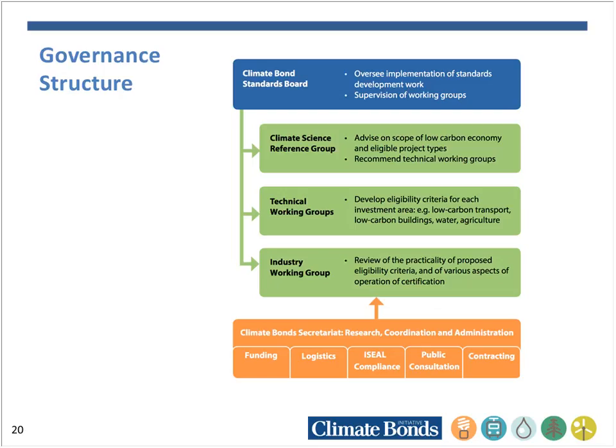And just very quickly, our governance structure. So I've mentioned the Climate Bond Standards Board, and they oversee all of our activities. They approve the criteria. They are instrumental in approving the verifiers and the actual bonds when they come up to be applied for certification as well. We have a climate science reference group, and the reason for that is we try and paint a picture of the low carbon future, and out of that we have, based on that scientific advice, come up with a taxonomy of potentially eligible assets as a kind of initial screening device to see what will be eligible and what not, subject to the specific criteria that are coming out of each sector.